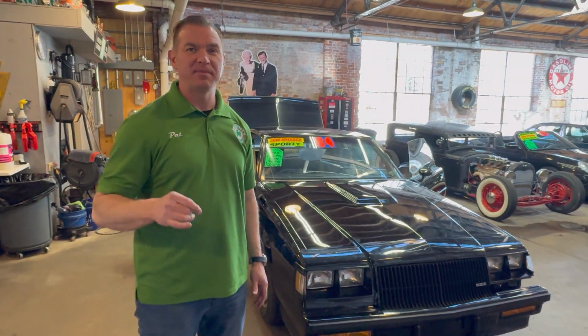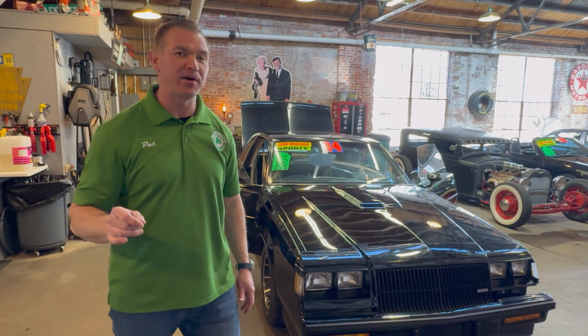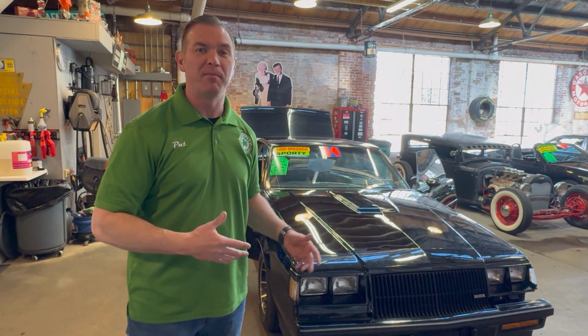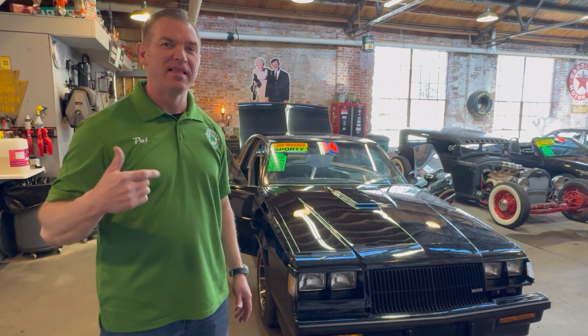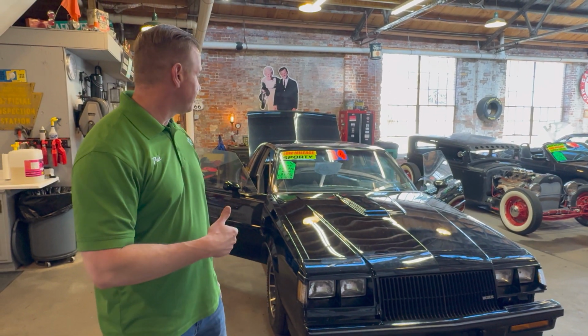A friend of a friend had it brand new, bought it at O'Neill Buick GMC down in Hatboro, PA, and he got his girlfriend pregnant. Life happens, so he had to sell the car. Bob bought the car. He had an 85 on order, so he bought this 84 because the 85 was taking 9 months to come in. So in 1985, he had 2 Grand Nationals in Hatboro, which is unheard of. This vehicle was in his garage since day one.